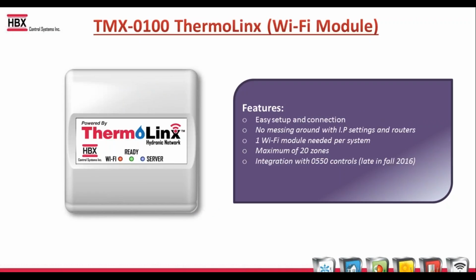And the last piece is our ThermoLinx Wi-Fi module. This allows the user to control the system remotely using their smartphone or tablet device. The ThermoLinx Wi-Fi module simply connects to the side of the Zone 550 module. We really wanted connecting to be easy, where with other Wi-Fi thermostats, the Nest and Honeywells, or even the Ecobees, you have to mess around with the routers or set IP settings. That's not the case with our system. It simply works like a little router where it creates its own network.